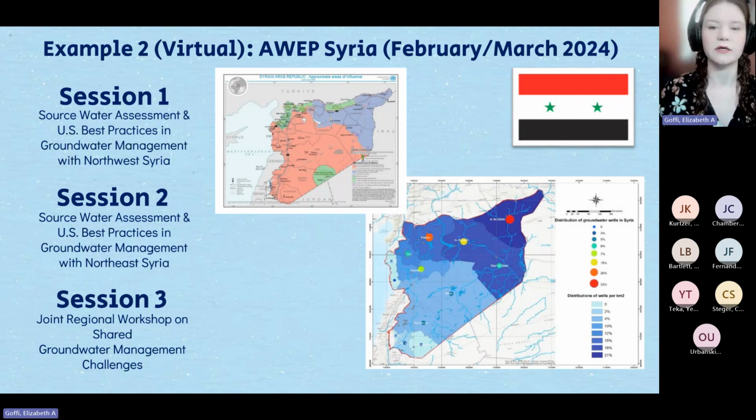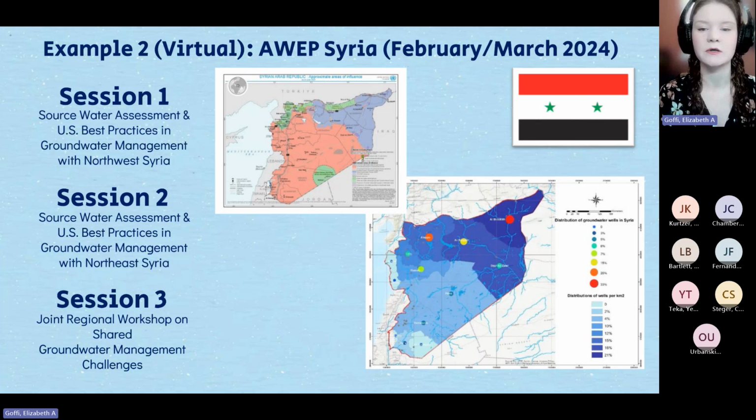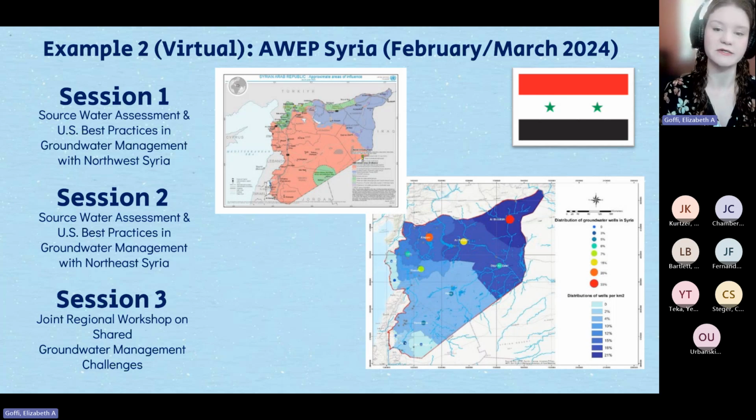Our second example is an entirely virtual program providing technical assistance on regional water sharing and groundwater management to separately controlled Northeast and Northwest Syria, at the request of non-government partners and the US Syrian Regional Platform. In the photos on the right, you can see 2 maps. The one on the top left shows who is in control of each of the regions, with the US and Turkish aligned forces largely in the purple and green sections, whereas the Syrian regime maintains control of the red areas. In the bottom right, the map shows the distribution of wells, with the greatest concentration of wells and reliance on groundwater in the Northeast and Northwest regions, respectively.